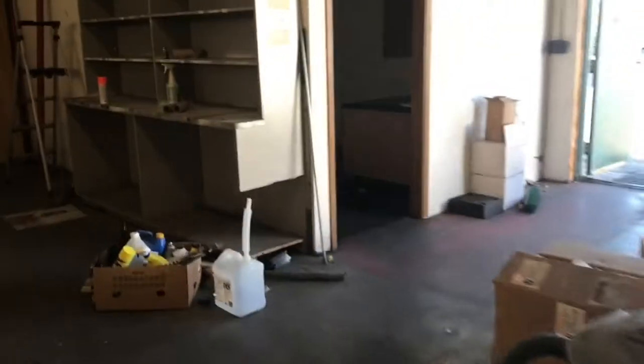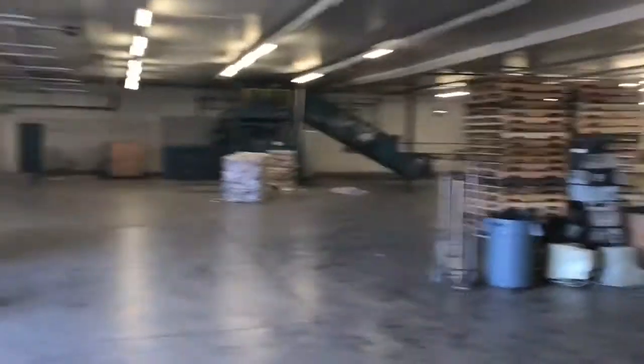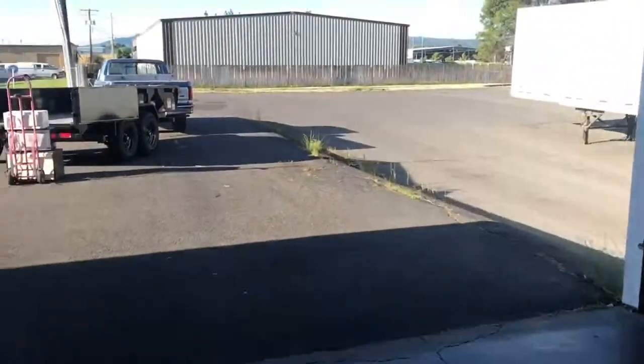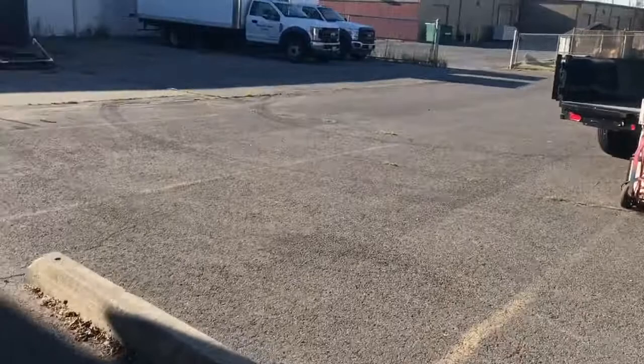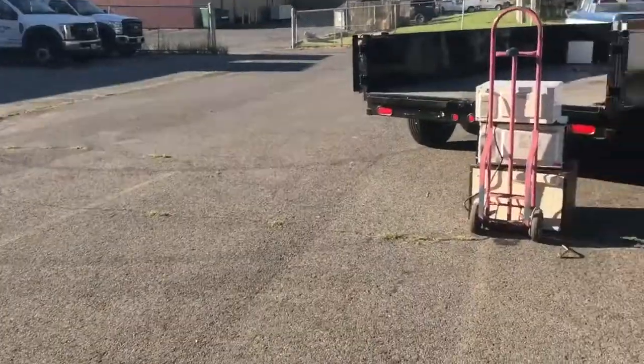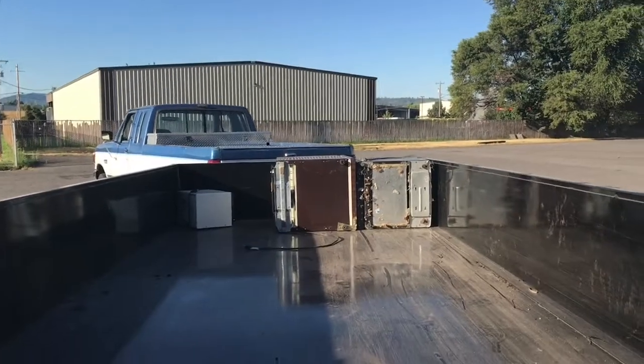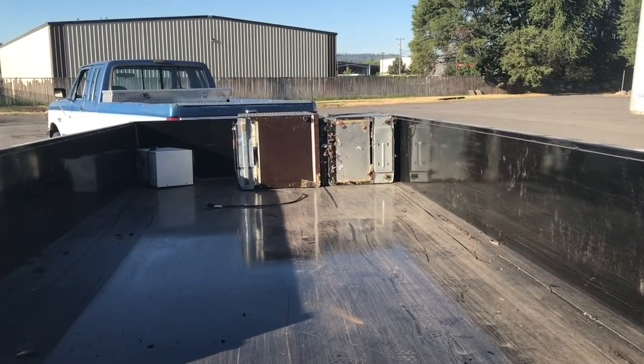I'm gonna go in here. So this was my old shipping and receiving office. Pretty disgustingly dirty. And there's another pile up front, and then there's a whole pile of metal racks over there I'm gonna grab. And then I've already got 4 microwaves, a couple of mini fridges. I know at least one of them works.